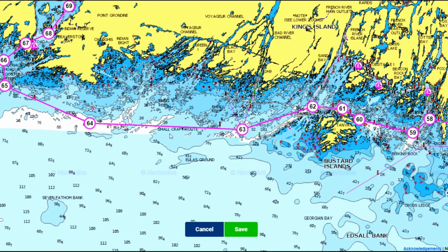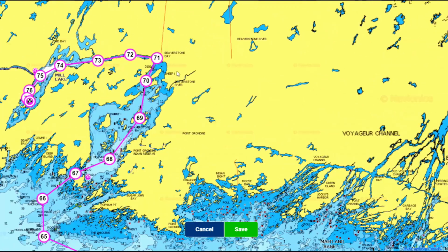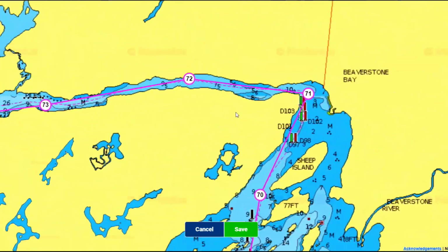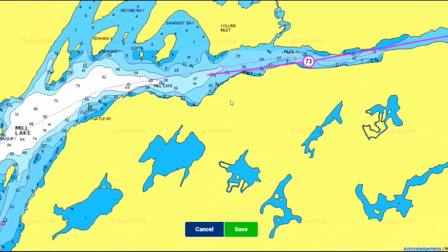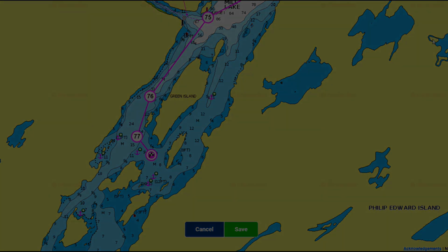We did have a really strong, I believe it was a north wind. So there isn't a ton of fetch, but we were still getting, as we kind of came along here, probably still getting 2-foot waves. So we made the turn up into Beaverstone Bay, Collins Inlet here, and to our destination for the day in Mill Lake, and that was where we anchored.